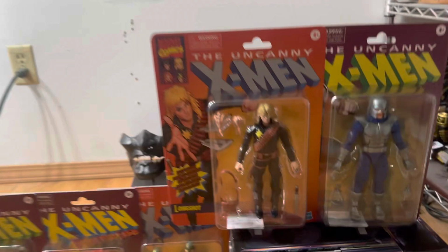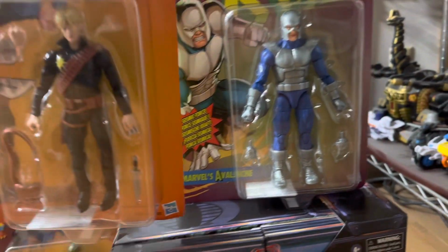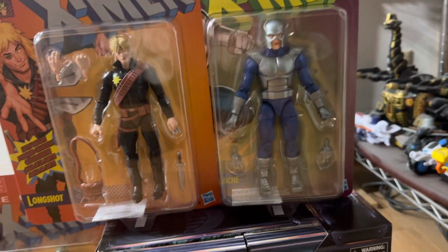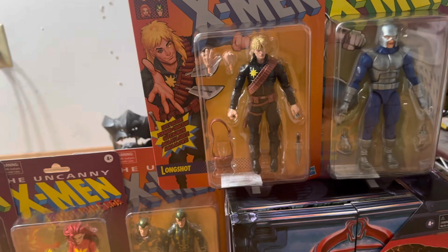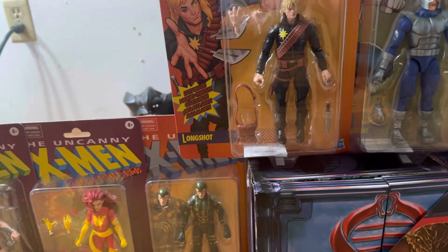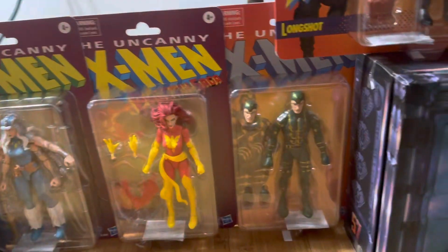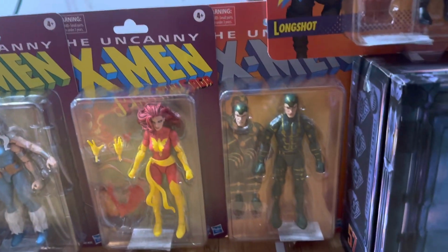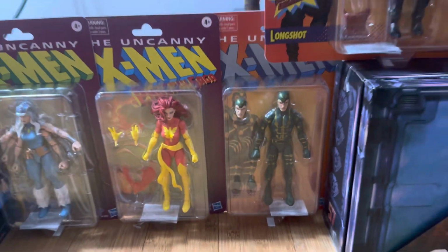So I had to buy Longshot. I got a character by the name of Avalanche, a pretty simple figure. I had to buy Longshot because he's one of the most interesting X-Men characters. He had the most unique power set. And I have another Multiple Man. This one is a more contemporary version of his suit. It's a pretty basic figure, but I had to buy it.